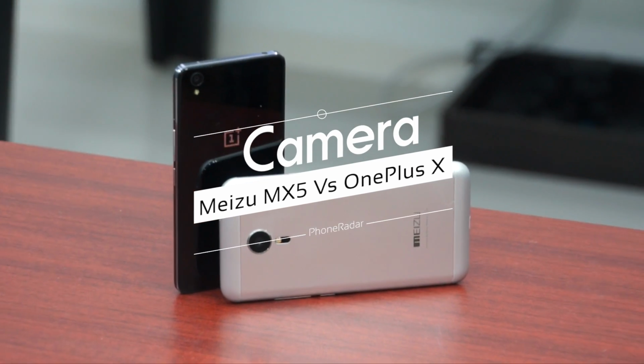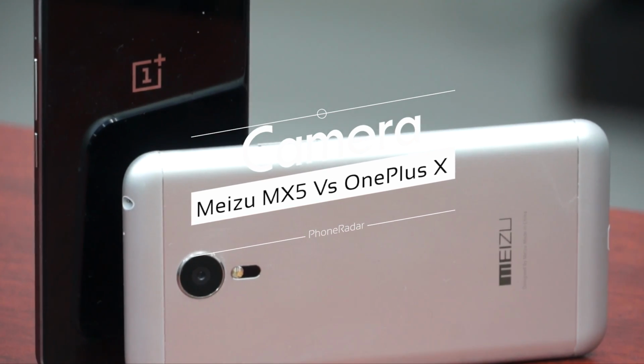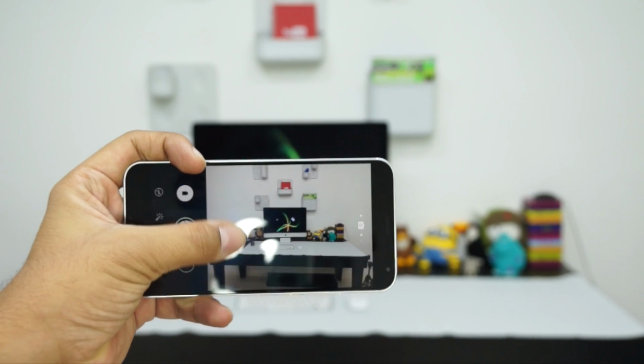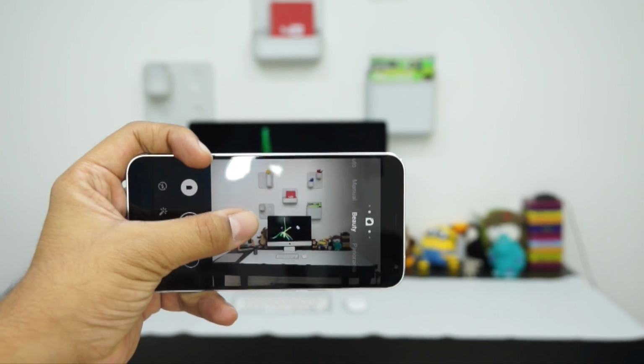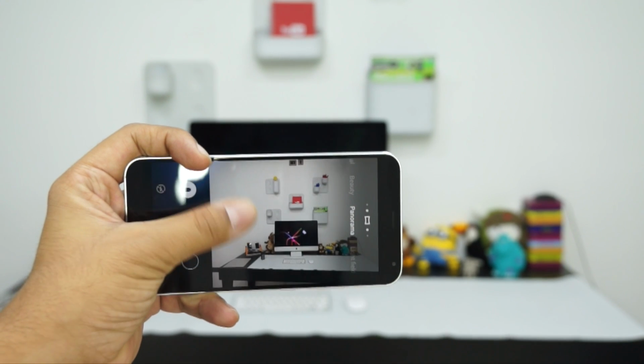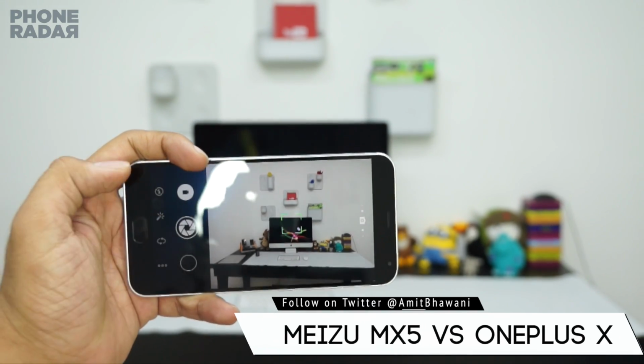The image sensors on both the devices have quite the differences when it comes to the resolution, as the MX5 comes with a 20 megapixel resolution, while the OnePlus sports a 30 megapixel sensor on the rear. There might be a large difference between the image sensor resolutions, and it can be seen on the image outputs, but rest assured the rear camera of the OnePlus is also quite good.